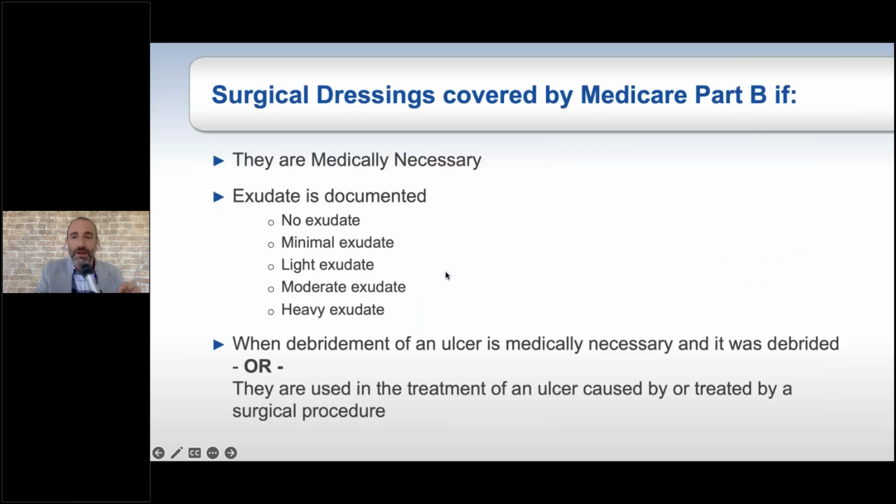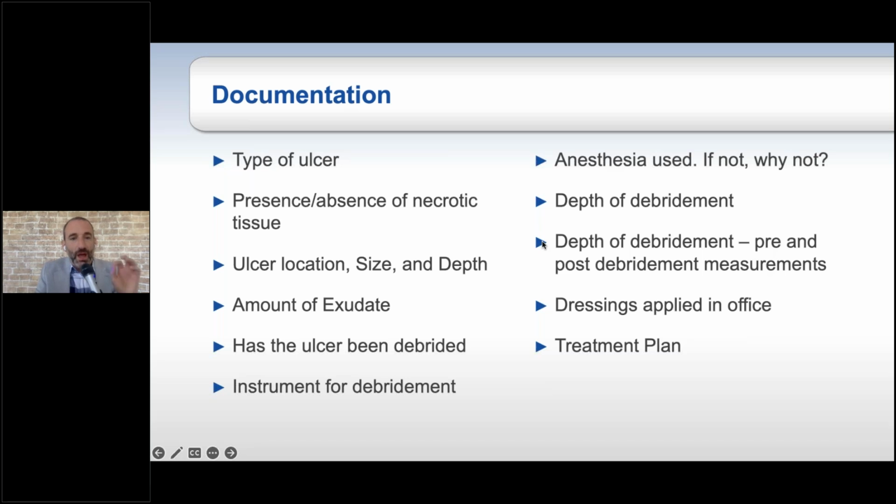We also must document exudate quantity. We must document the quantity of exudate using one of the 5 words in this bulleted list, not just exudate type, but also exudate quantity. We also must be using these for an ulcer that was debrided, and we have to document that the ulcer was debrided. What's on the next 2 slides is a list of bullet points that are required in our documentation. When dispensing surgical dressings, all of this stuff needs to be documented.